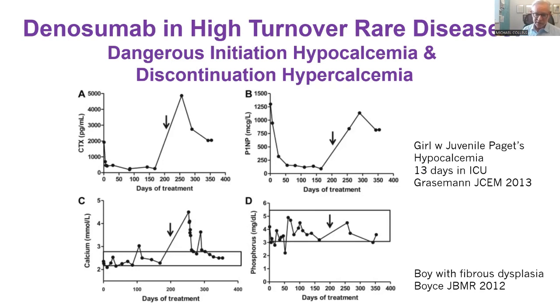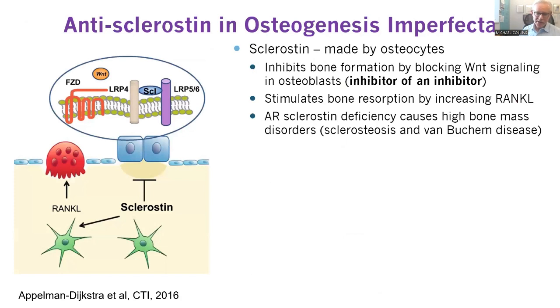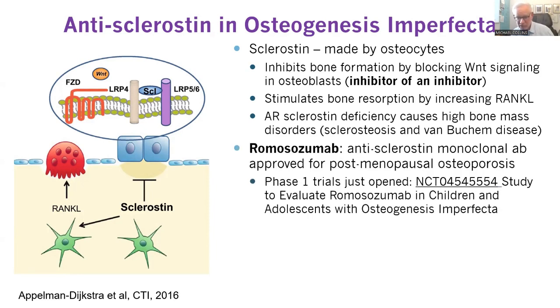Staying with OI, anti-sclerostin in osteogenesis imperfecta. Sclerostin is made by osteocytes. It inhibits bone formation by blocking Wnt signaling in osteoblasts, so therefore it's an inhibitor of an inhibitor. It stimulates bone resorption by increasing RANK ligand, and autosomal recessive sclerostin deficiency causes high bone mass disorders, sclerosteosis and van Buchem's disease.